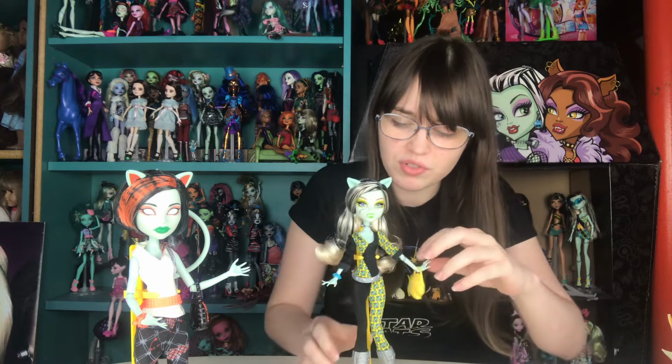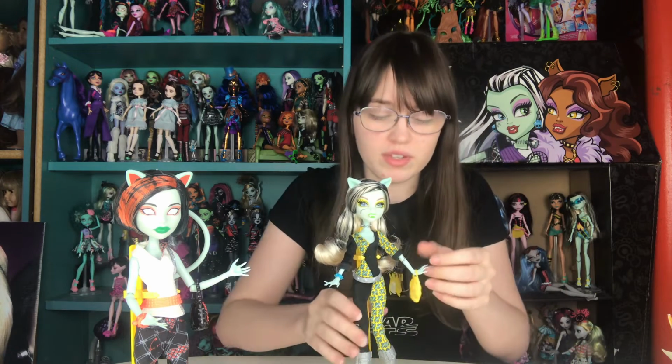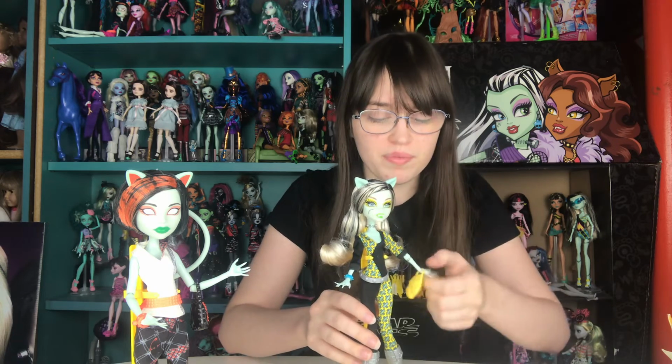Her purse is very interesting because she can only really hold it like this or like this, because the strap is so close to the purse. It's almost more of a clutch than a purse. A clutch is a type of purse, I guess, but I mean like a hanging purse. I definitely prefer Scarah's purse. It's way cuter. I think Scarah's the better overall doll.